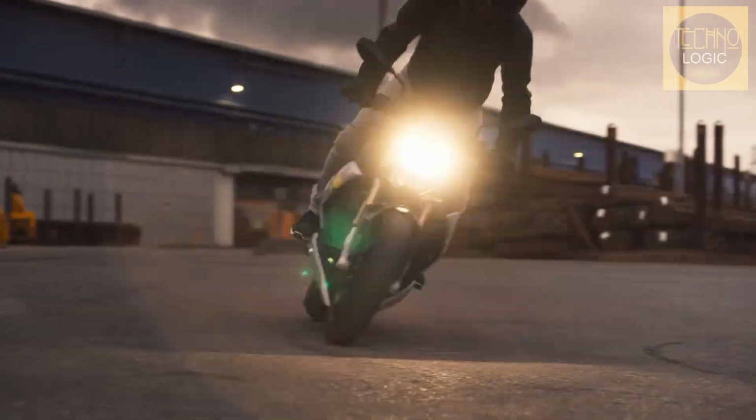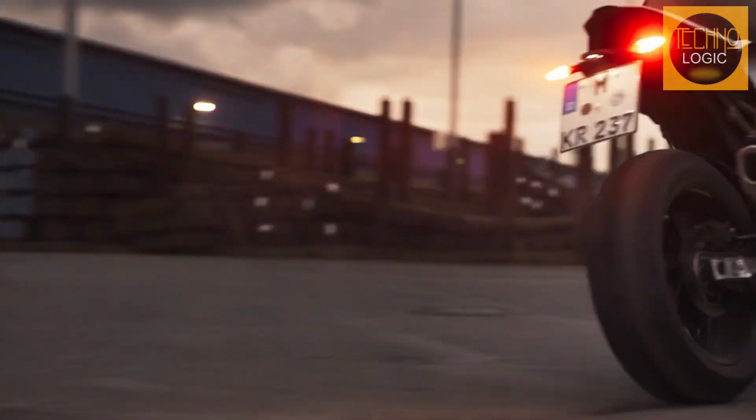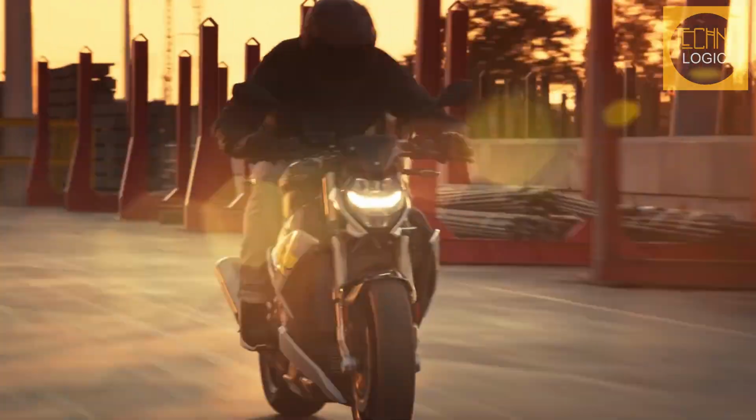Rather than using the superbike's tremendous 205 horsepower shift cam engine, it opted for an R-spec inline 4 engine. That gives us 165 horsepower and 84 pound-feet of torque respectively.